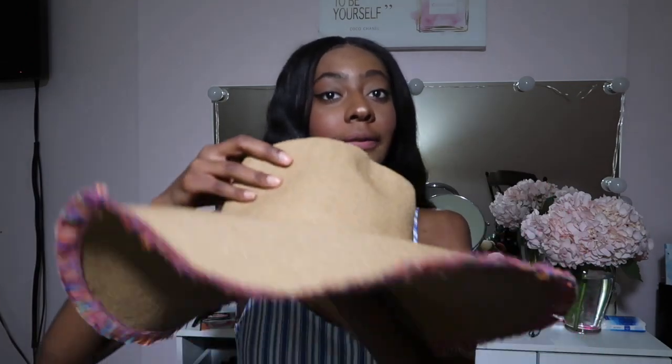So I thought this hat was cute. I got this from The Gap, like I said. I don't recall the prices, but I will definitely put it somewhere in this video, the prices of each item. But this is the first thing that I see.